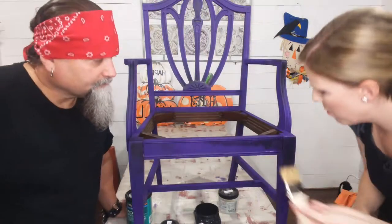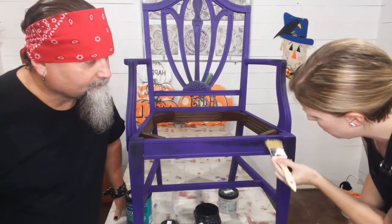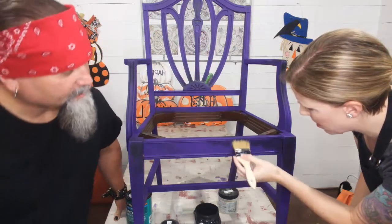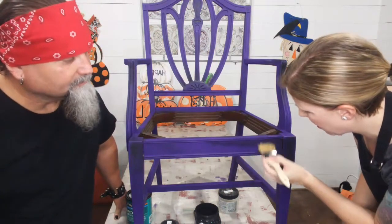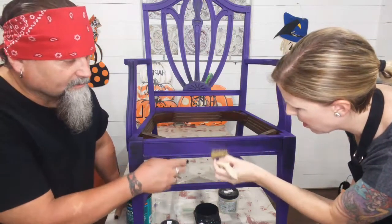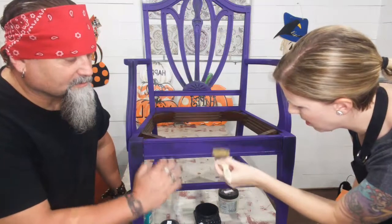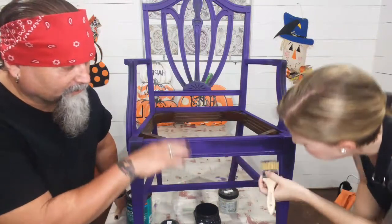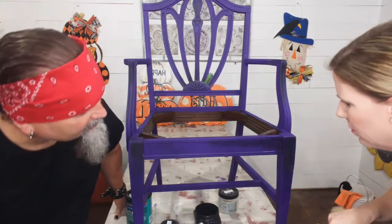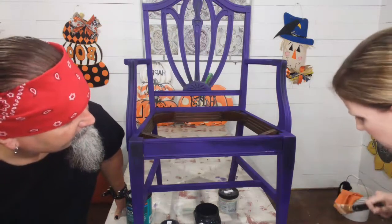So now I'm going to get my chip brush just because my other brush is getting too much on there. And I'm just going to kind of feather it. Oh, yeah, I like that. That's good. See, the chip brush is dry, and it's just dragging down some of that black paint, and it really looks nice. Yeah, it's turning out really good.